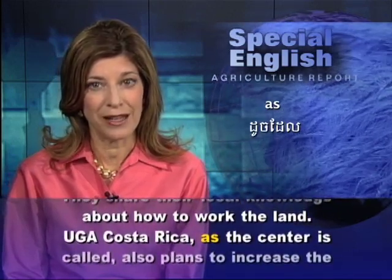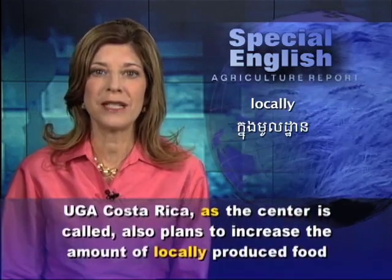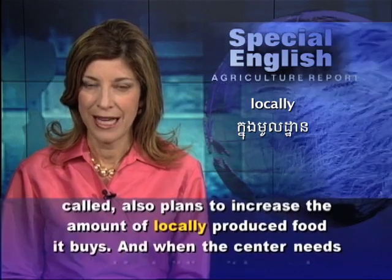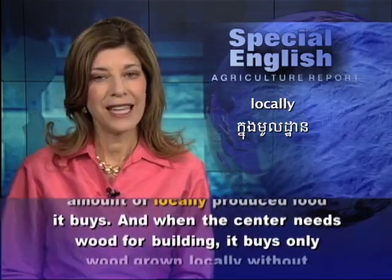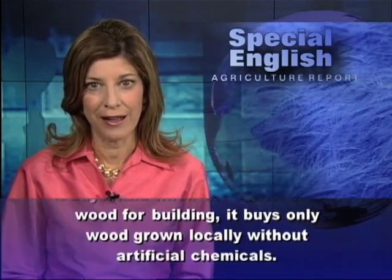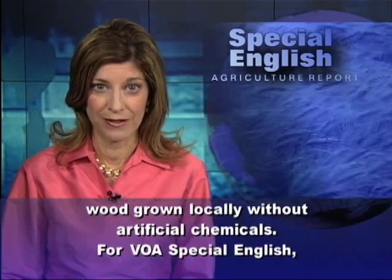UGA Costa Rica, as the center is called, also plans to increase the amount of locally produced food it buys. And when the center needs wood for building, it buys only wood grown locally without artificial chemicals.